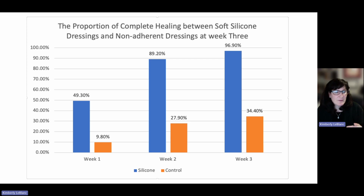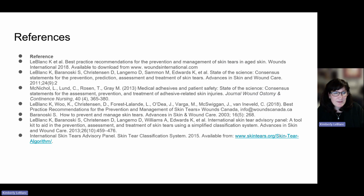We do have these soft silicone dressings that are very gentle on the skin. So just make sure that you're using the lowest level of adhesive you can, and think about using soft silicone dressings when you can. So just quickly, here are my references.